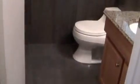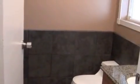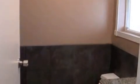Beautiful, beautiful tiles. Dark stone tiles. And there's the back door. As we continue through the laundry room, you'll see on our left the door to the second bathroom. I'll go ahead and step inside, and you see the beautiful paint and more amazing tile.